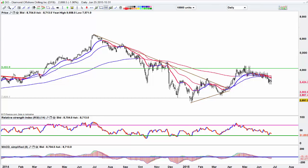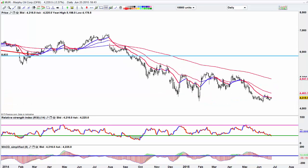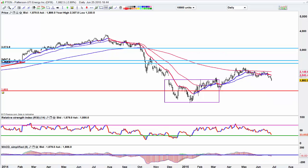Diamond Offshore. Ooh, making a new low. No, it's not. It's on major support. So very, very similar to Rig. Surprise, surprise. Ooh, oil stocks are just not holding on. Okay. It's actually about to start looking at that for a long, but it's not working.